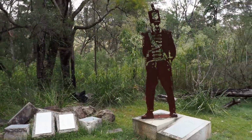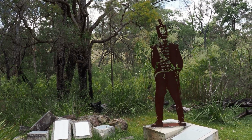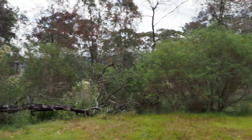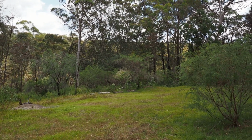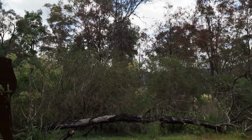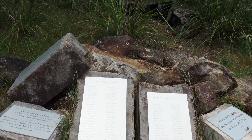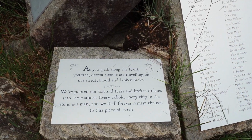So this area here is towards the top of the road, the Devines Road, and it's a stockade, or the remains of the stockade area, due to a number of convicts escaping. I think about 68. They built the stockade, and the convicts were locked up here at night. So there's a pile of stones here, a list of some of the names from the various gangs, and you might want to pause on this and have a read yourself.